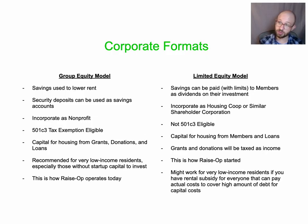In general, it will be hard to get grants and donations because if you're not a 501c3, then the givers will not be able to count those as tax deductible for their purposes, and some organizations will only give to 501c3s. But even if you do convince anyone to give you that subsidy, it is going to be taxed as income. So you need to be prepared for that in your financial modeling. Most of the startup capital for your project is going to come from the members who invest in the co-op, in combination with loans that the co-op takes out to pay for their capital needs.